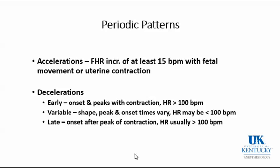Variable decelerations, easy to remember what they look like, variable. They are different with each contraction. They can vary in shape, in how long they last, the peak, how far down they go. Commonly, though, you will see a significant drop in fetal heart rate below 100 with variables. And then lastly are late decelerations. The key with these is that the onset of the deceleration occurs after the peak of the contraction. And again, late decelerations are usually not particularly deep.